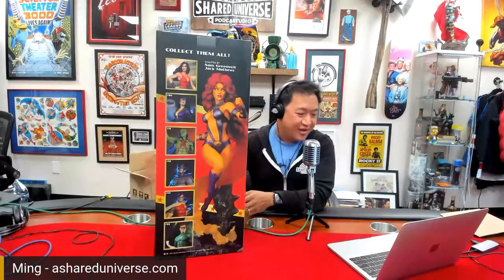This is pretty amazing. I got to give a big shout out to the sculptors, Sam Greenwell and Jack Matthews. That's Matthews with one T. They did an amazing job on this. And this is the other side of the box. So these are the other maquettes in the Superpowers collection: Huntress, Martian Manhunter, Batman, Robin, Green Lantern, and I believe this is Deanna Troi. And I do have the Batman one here. I'll bring the Batman down just so you can see it.